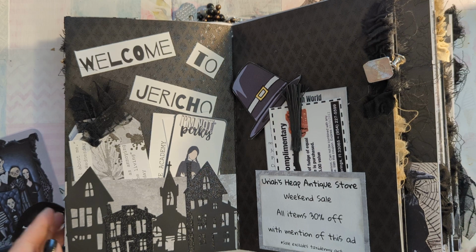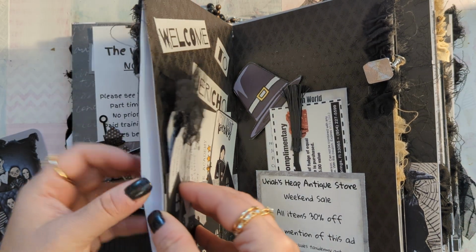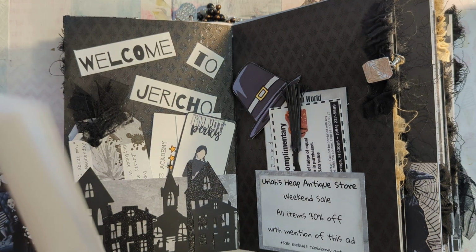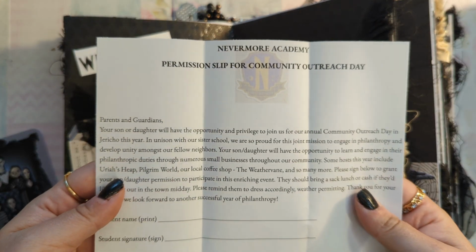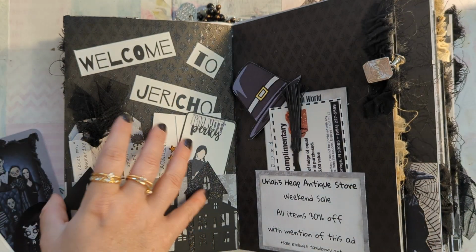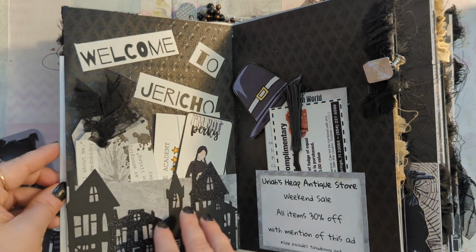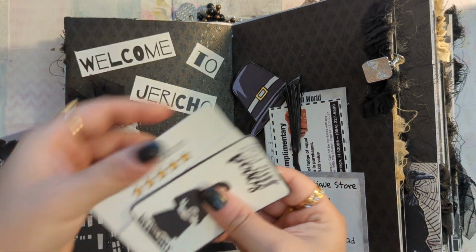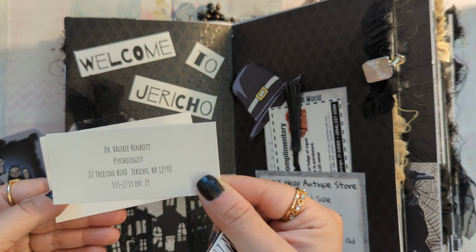Okay, the town of Jericho. So she had to go here for Community Outreach Day. And so I typed up a little permission slip from Larissa Weems, the headmistress of Nevermore Academy. So she needs to get this signed so that she can go to Community Outreach Day in the town of Jericho. And then while she's there, she has a business card she picked up from Dr.